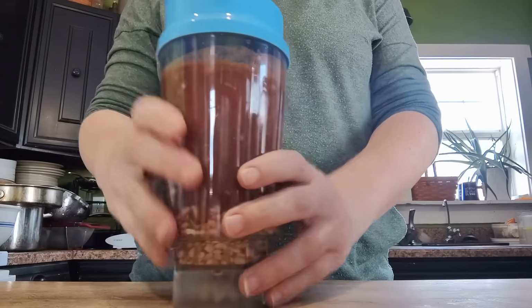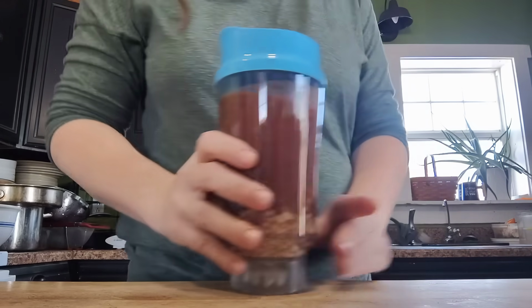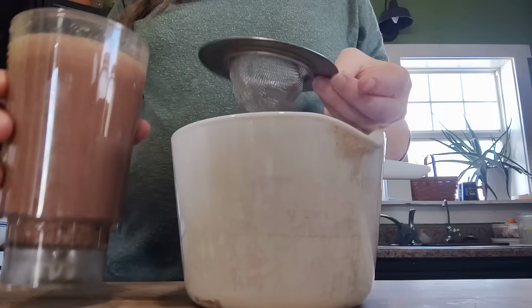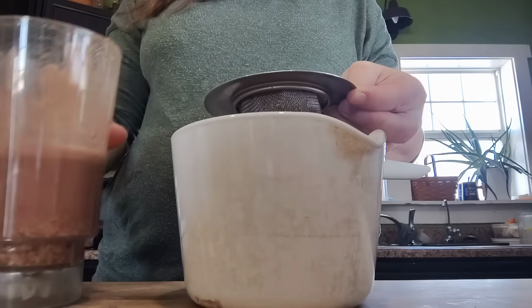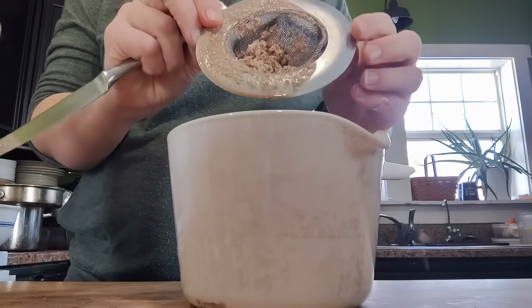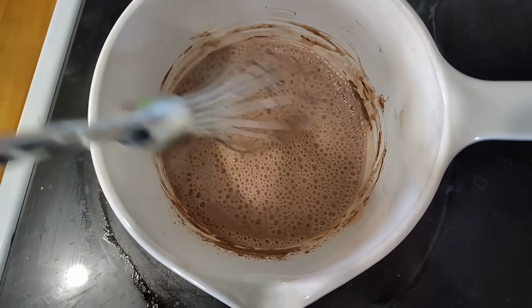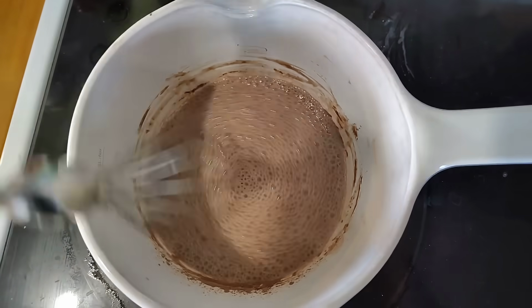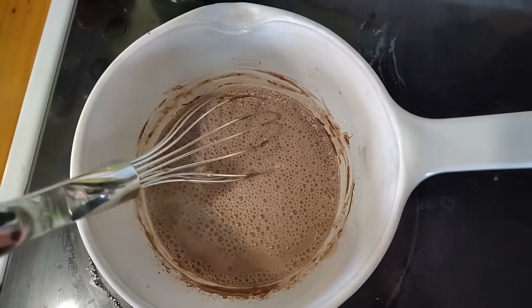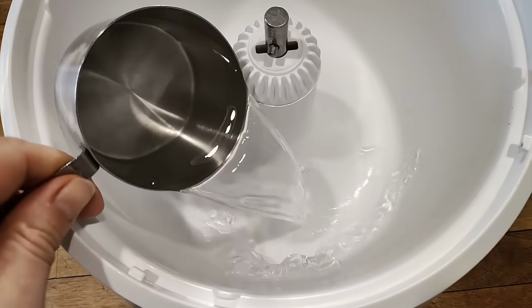Fill my little blender the rest of the way with water, and then we're going to blend this together until all of those cashews sort of disappear. But we will have some cashew chunks in there, so I just use a little strainer to strain those out, and I can save those cashews to add to muffins or something. And then I put the liquid on the stove to heat up and melt down that cacao powder and make it chocolatey. And now I'm going to make my marshmallow fluff.